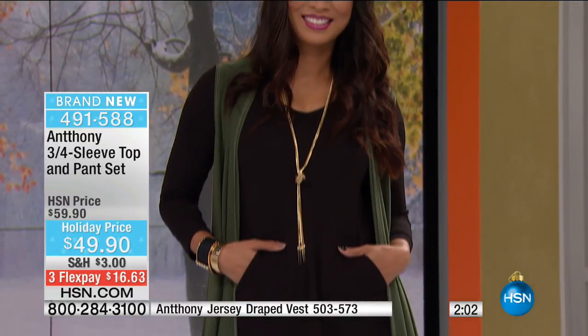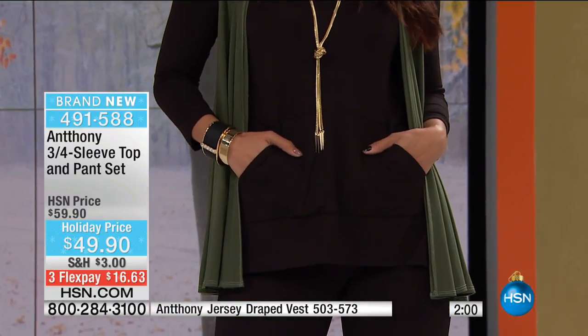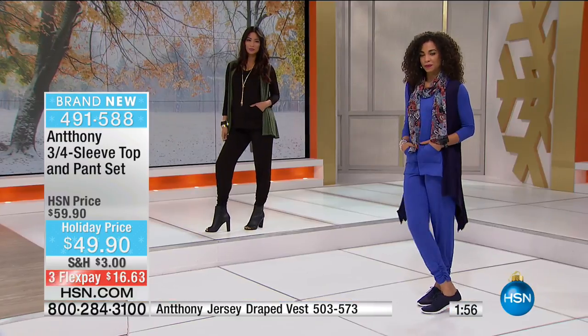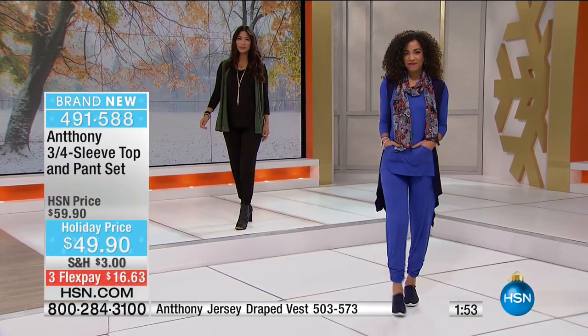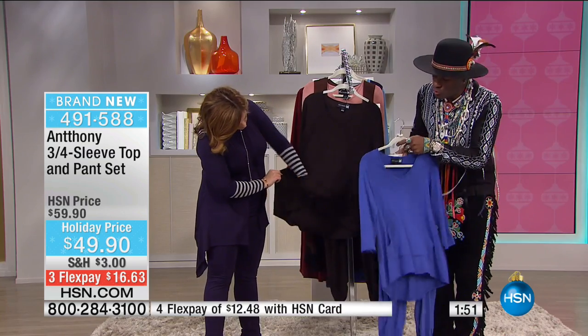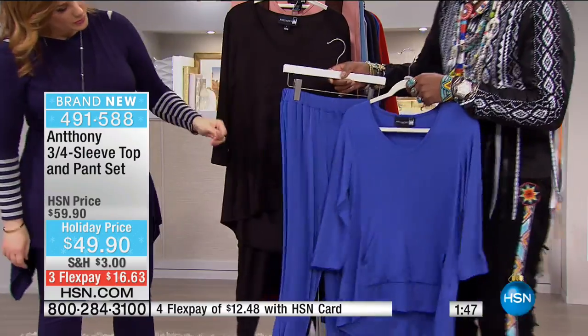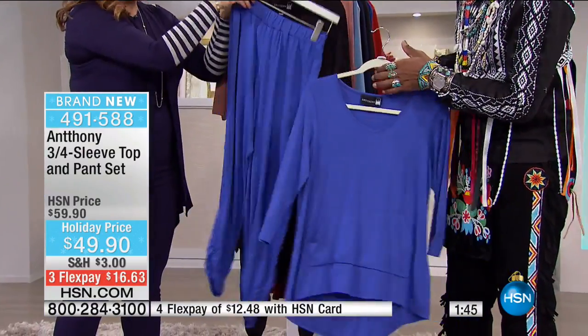It is the most comfortable, yummy outfit that will really get you through your day, but also get you through the season. Right, and it's a wardrobe builder. So think about the different things you can mix and match it with. You get two very distinct pieces that go together, but at the same time, they can be divorced and worn with other things. I would mix and match them with things within my wardrobe.